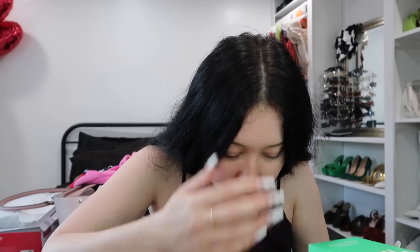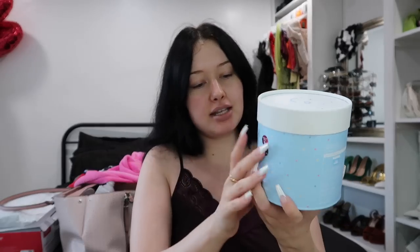And then I got 3 things from I Do Care, which I'm so excited for. This is the Let's Get Sheet Faced sheet mask set. It comes with 14. This right here is the Scoop Party I Do Care. I've actually had this before, so I'm going to give this away. It comes with 3 different face masks and a little headband, which is super super cute. I want to keep this for myself because it was so cute, but I'd rather somebody else have it. And then this is really really cute.